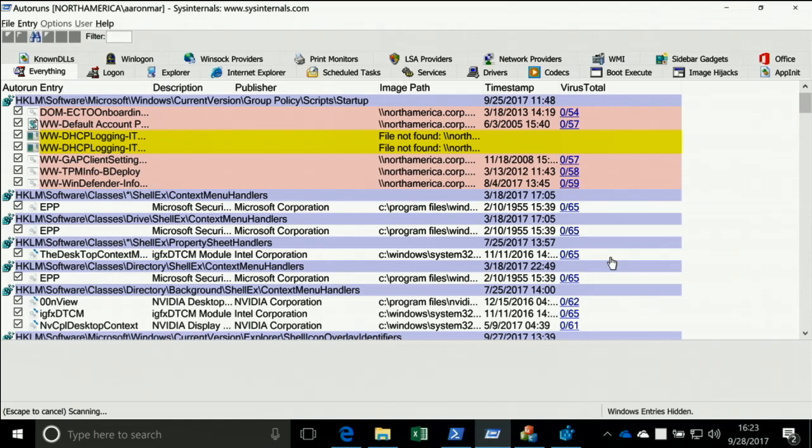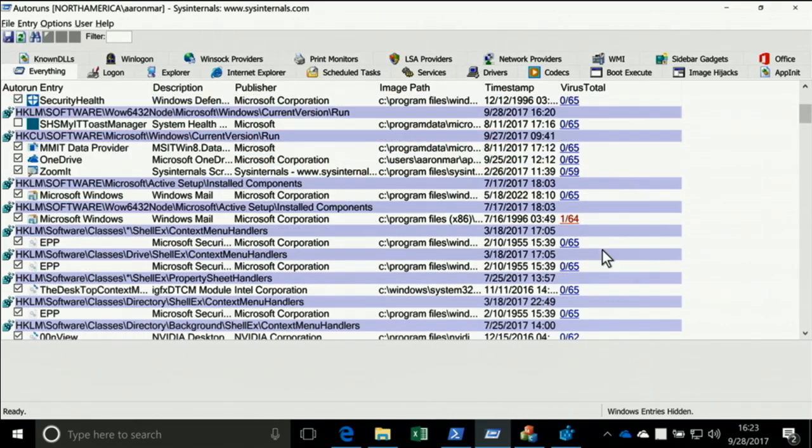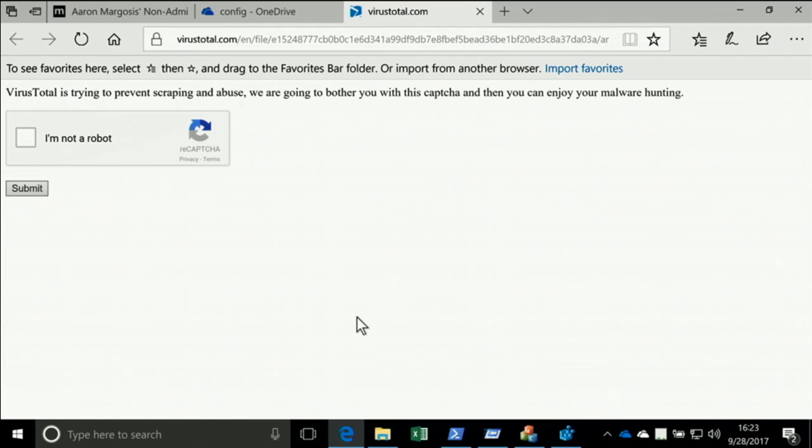As you can see here, all the files that I've submitted hashes for on this screen are showing 0 of 54, 0 of 57, 0 of 64, 1 of 64. Microsoft Windows, Windows Mail, there is an antivirus engine which says this is a problem. So this is in one of the active setup keys, the 32-bit active setup. There's a setup for Windows Mail, and we can just click on that link, open up the default browser.